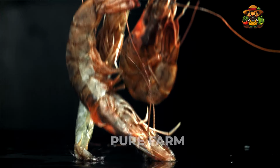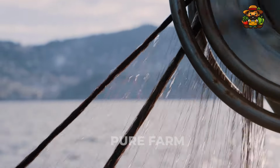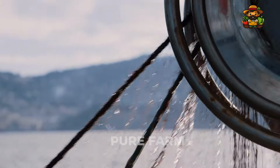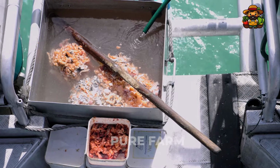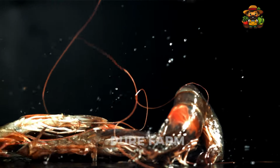From ocean to plate, the journey of shrimp is a remarkable blend of tradition, technology, and sustainability. Each step, meticulously managed, ensures that the shrimp you enjoy are of the highest quality. The next time you savor this seafood delicacy, remember the incredible journey it took to reach your plate.